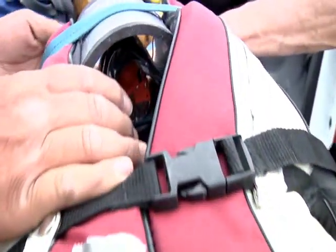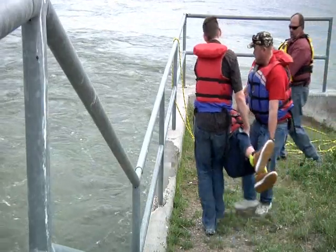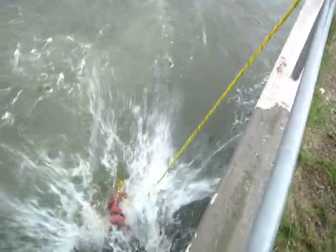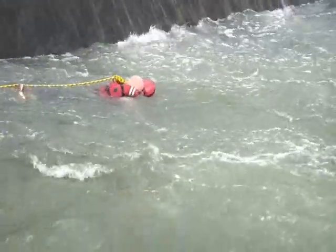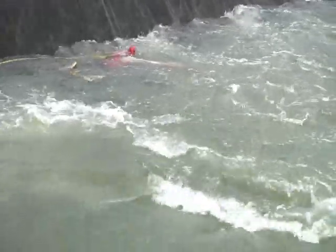Rescuers train with a 200-pound dummy. A camera is attached to his chest for submerged recording. A rope is tied to his back for safe retrieval. He had a Class 5 life jacket on. Okay, a Class 5 life jacket. Lots of buoyancy. The current carries the dummy toward the dam. Once that dummy got close to the backside of the dam, the water forced that dummy down. And in some cases, that dummy didn't come up for several minutes. Most people can't survive and hold their breath that long.